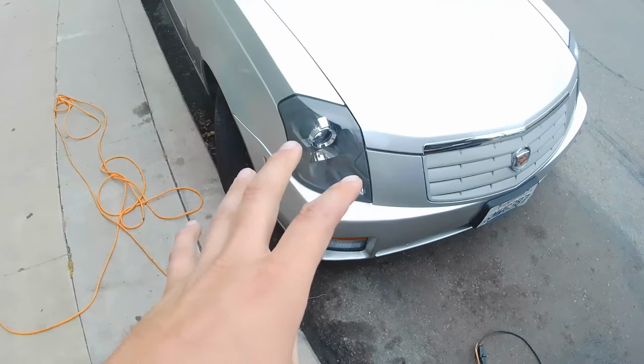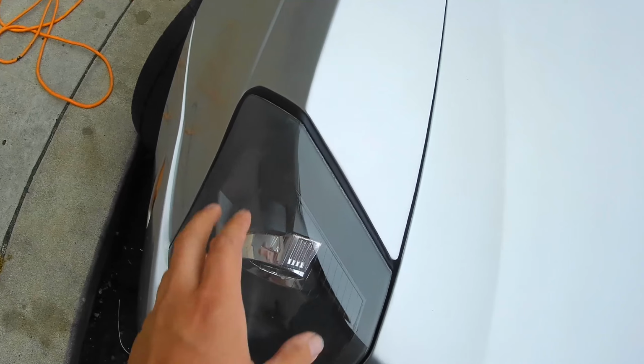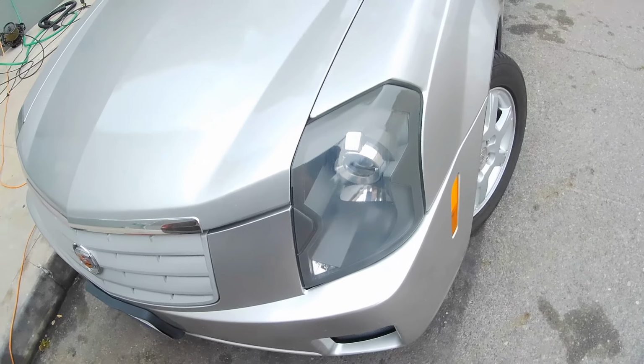All right, so it is about 5-6 hours later. I've washed the car, I've buffed the car, and it's come out pretty dang good. I think you guys have seen just a transformation in the headlights alone. There's still a little cloudiness in the top of this section. I wasn't able to clear that up too much. I was able to bring this back quite a bit.